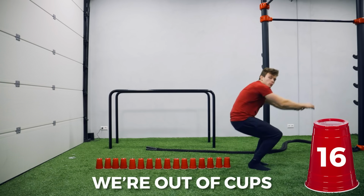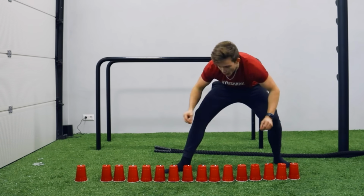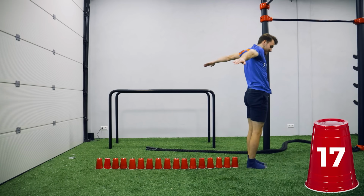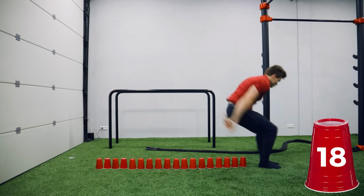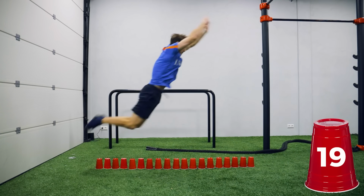All right, so we're out of cups, but I think we can, like, boom. And now a new cup appeared. Whoa. Ooh. So we're doing everything out of stand, so no run up. I think that is the hardest to do it, so boom.